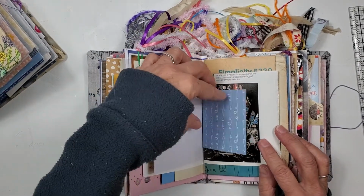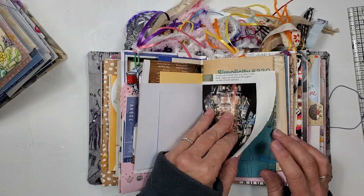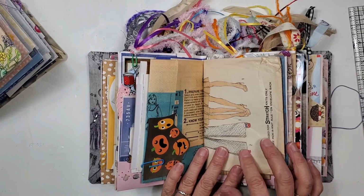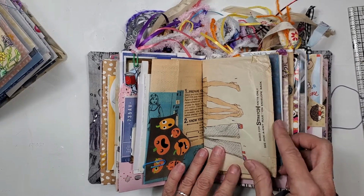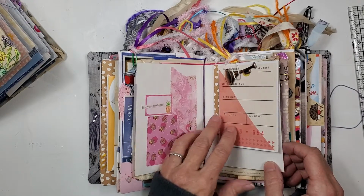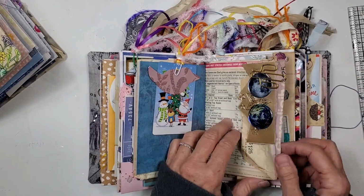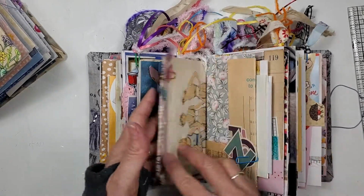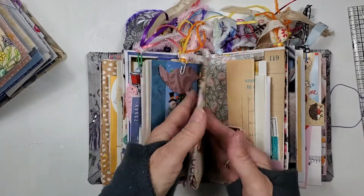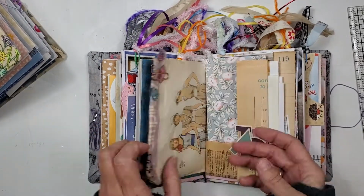Encyclopedia page. This is car making in Japan, which was interesting to me because Chris is a Nissan Z car guy, which started out as Datsun. And of course, that is a Japanese made vehicle. So that was interesting. Another pattern envelope, and it's got all kinds of stuff in here to play with.